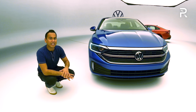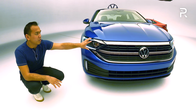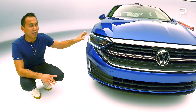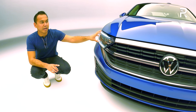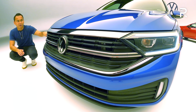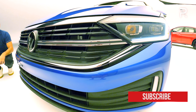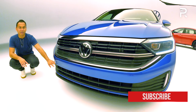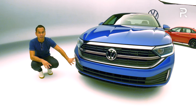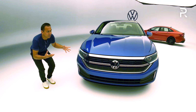You can see the grille is slightly larger this year. It kind of accentuates the width of this car a little bit more. You have the same LED headlights. You actually have LEDs as standard. This SEL model has the upgraded projector LEDs with kind of like this C-shaped LED daytime running light and an incandescent turn signal. Volkswagen did remove the fog lights for 2022. However, they added these little accent LED running lights, and you can see the lower front lip is slightly different. This particular one here is a new shade of blue that looks particularly attractive.